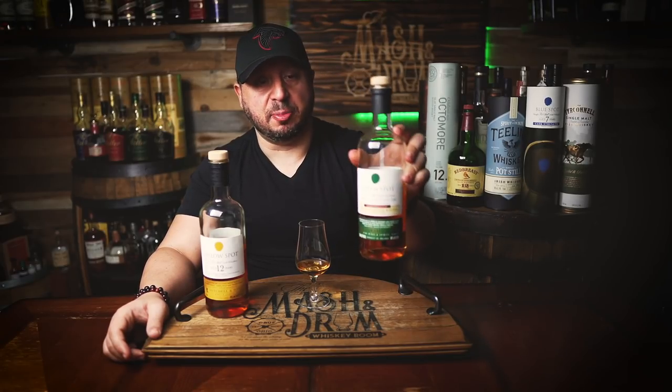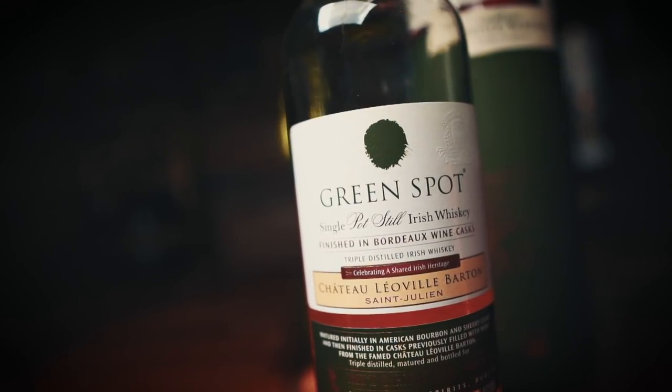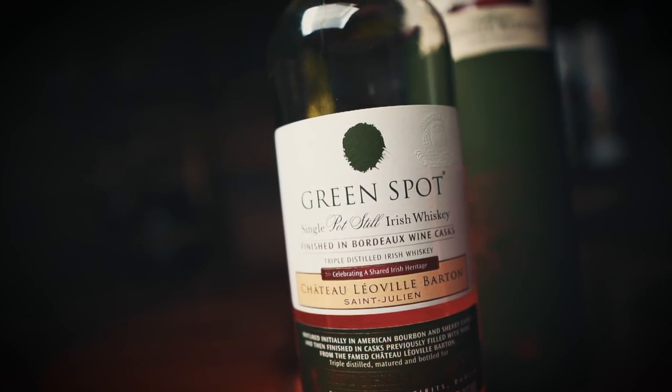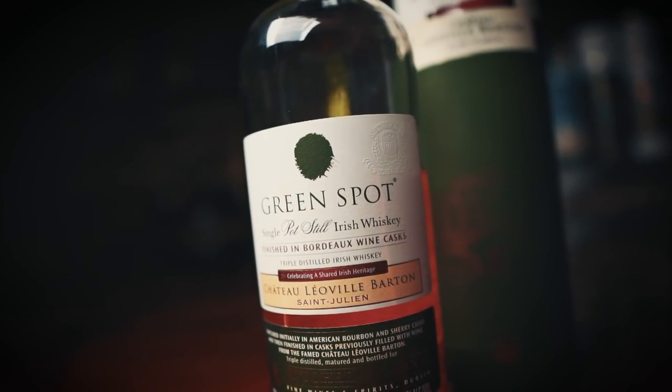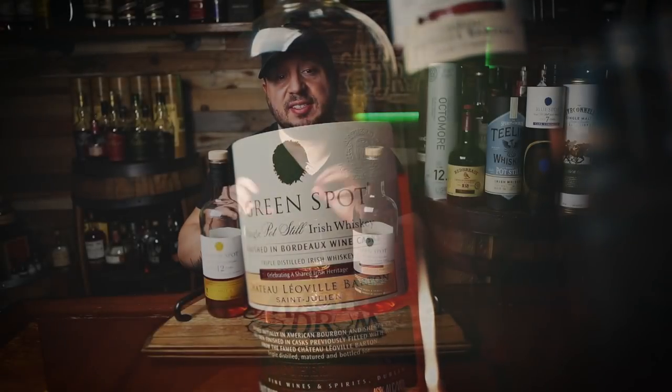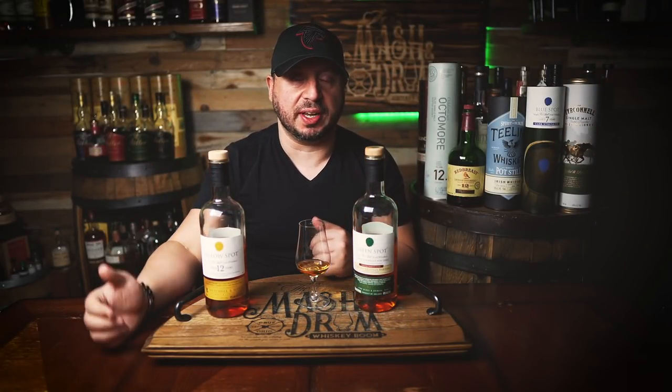This is the Chateau Lioville Barton, which is just probably one of my favorite Irish whiskeys. This is a little bit higher in price, looking about $100 for this one, but it's also bottled at 92 proof for a little bit more flavor. Both just take something really good and make it great with those extra flavors from those finishing casks.